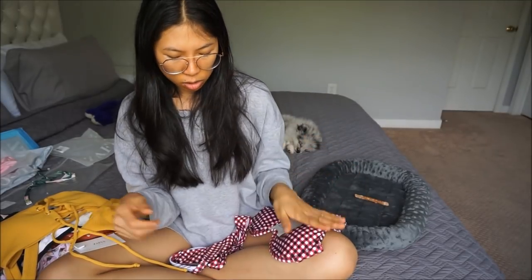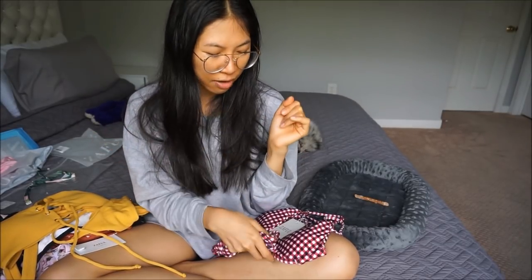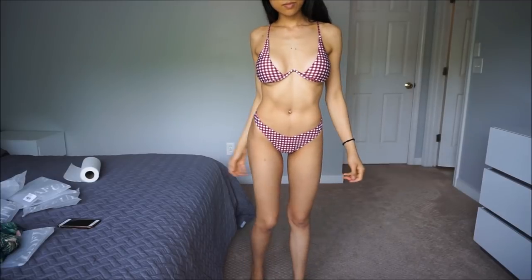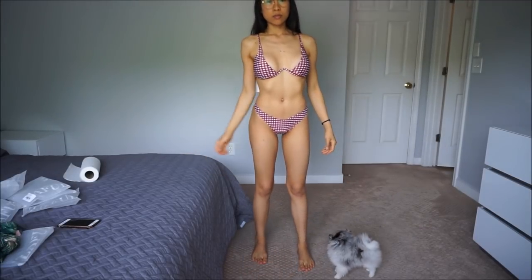Other than that, it's a really cute bikini. And it has an adjustable strap, that's really good. The bottom, more of a cheeky bikini, or I mean a thong bikini, looks really cute and sexy. Love the color, love the patterns, everything's really cute. Loving it.